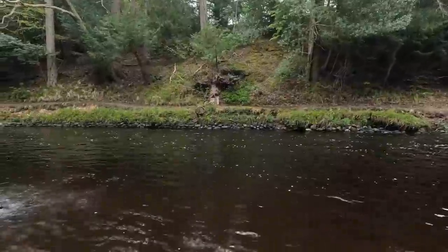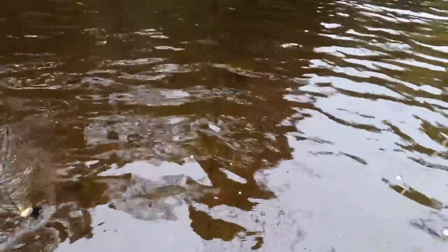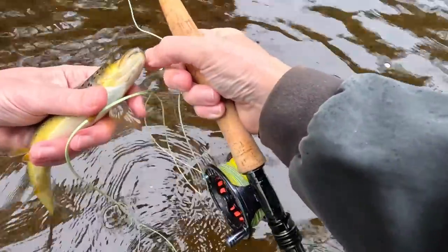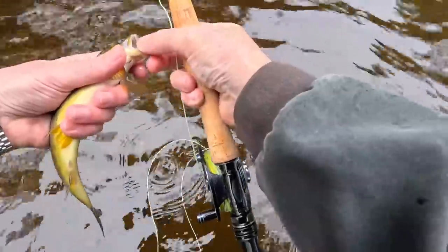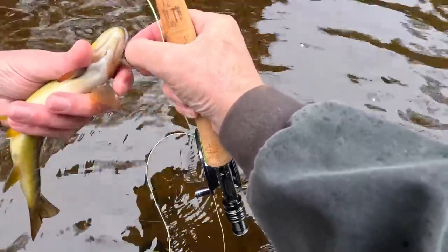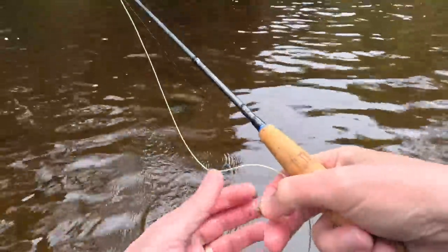Nice wee brown trout. Just get him in here. There we go. The fly's right on the top lip. It's a barbless hook, obviously. Just getting a grip of it. There we go. Lovely wee brownie. Entangled. There we go.